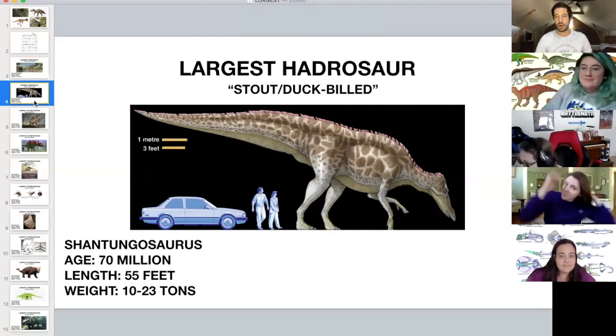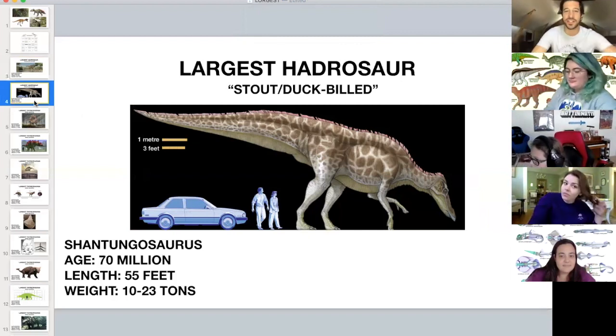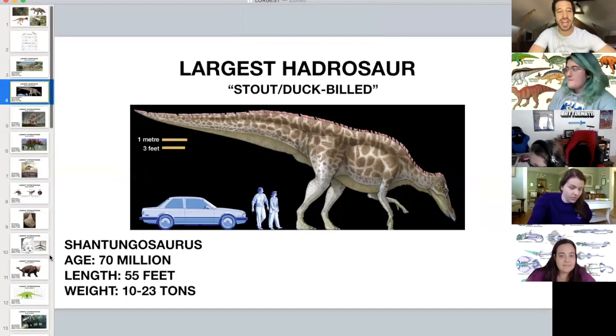We're gonna do a little paleo art walk at the end to see all your amazing interpretations of Shangtungosaurus. Now, Shangtungosaurus is the largest of the hadrosaurs. And so I thought today, instead of just doing the 5 or the 10 biggest dinos, because those would probably exclusively be sauropods, long neck dinos, I thought we would do the largest of each of my favorite groups of dinos, right?